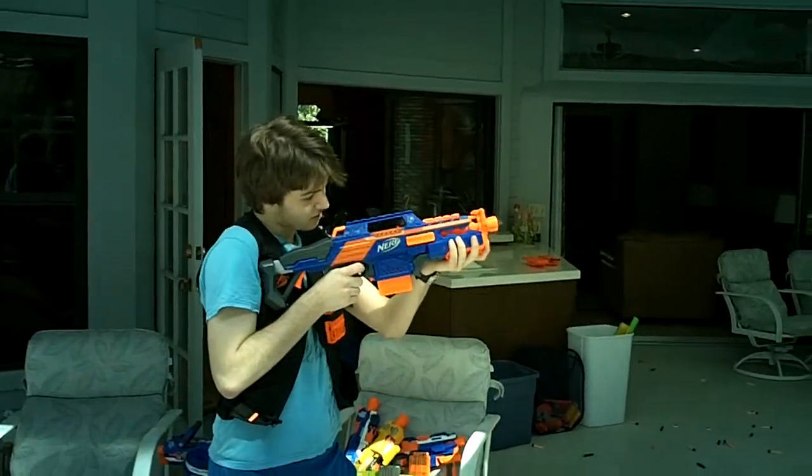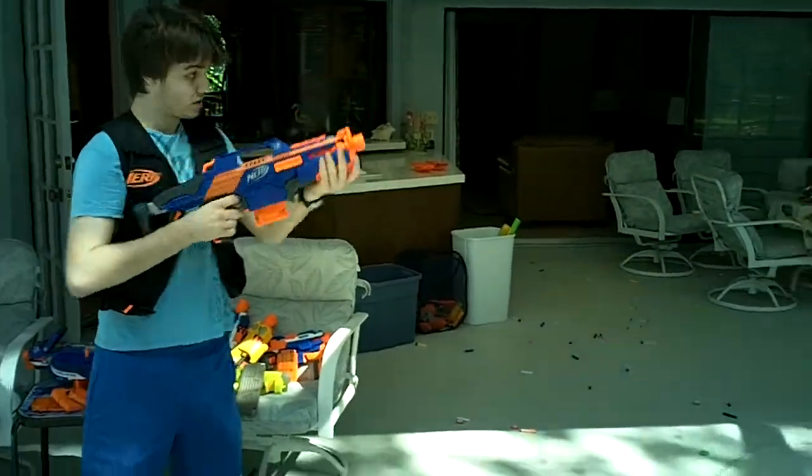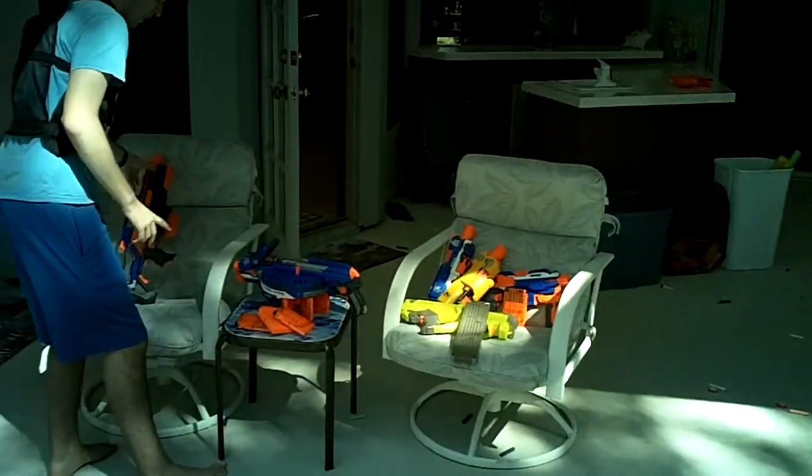You let the thing rev up, and then you just hold down, and it will shoot out a flurry of bullets. Which I was only using a 6 clip stupidly. It'll just unload. Okay, these guns just don't want to work. I'm just done. That's the rapid strike.